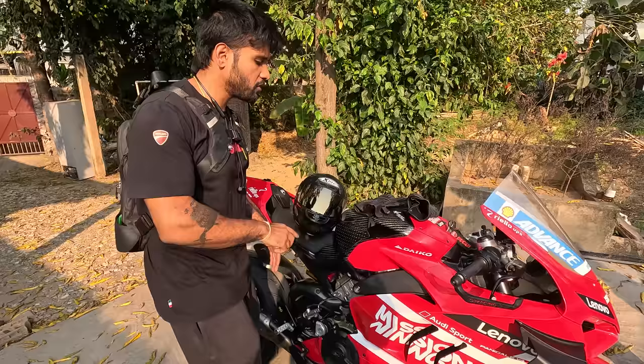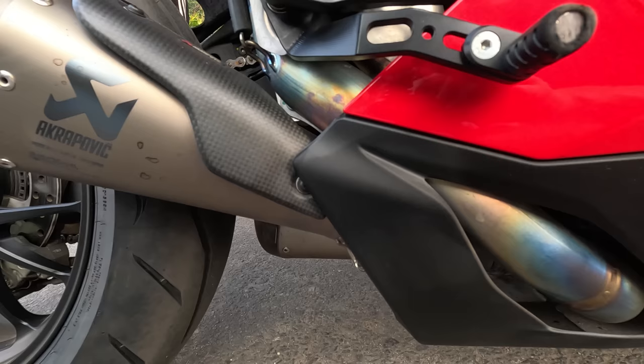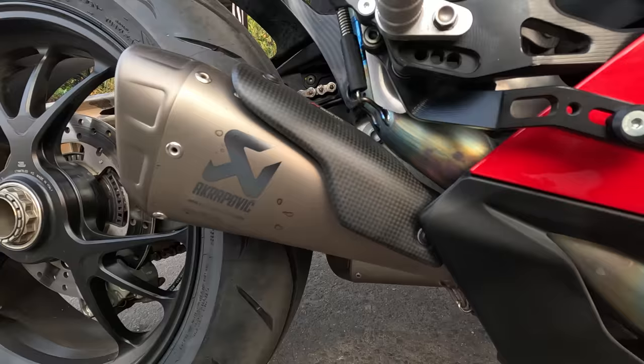Then there's this full system Akrapovic exhaust. It's a titanium one. And this costs somewhere around 6.5 lakh Indian rupees, just for the exhaust system. 6.5 lakh. Wow. Hey, it's more than the cost of my bike.